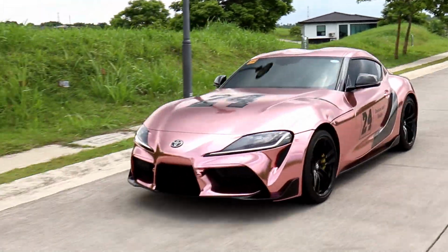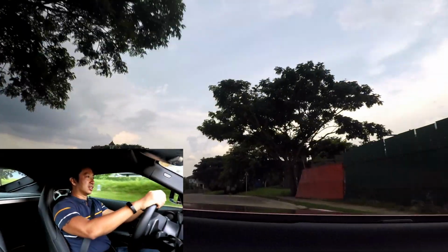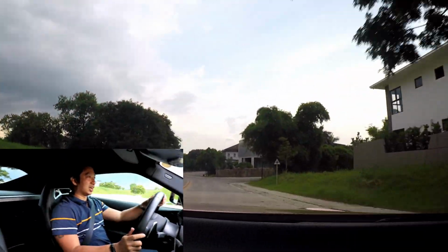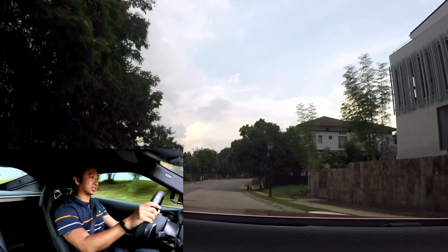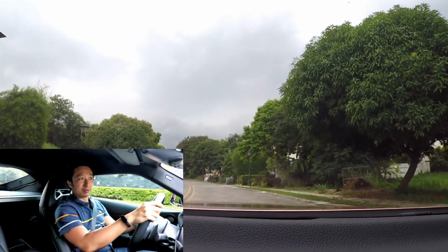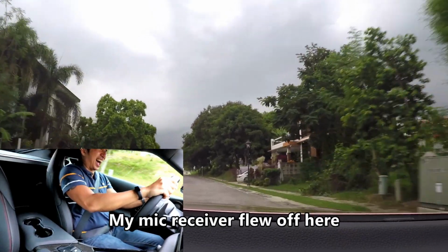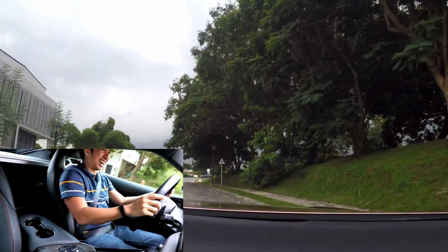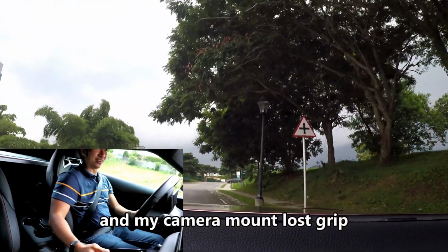The Supra feels like a really precise machine. The steering response is fantastic. And the power delivery, I mean, wow guys. It's crazy, wow. Let me show you what I mean. Oh my god! This is crazy. Hold on.